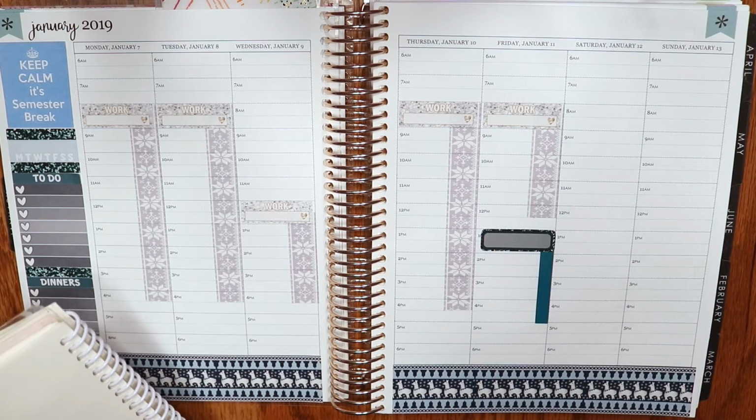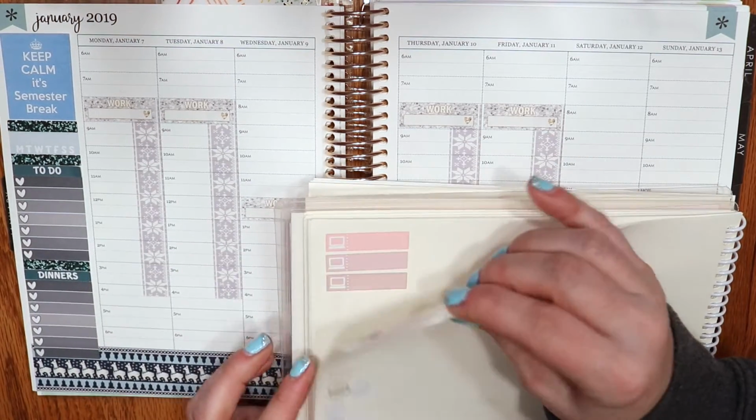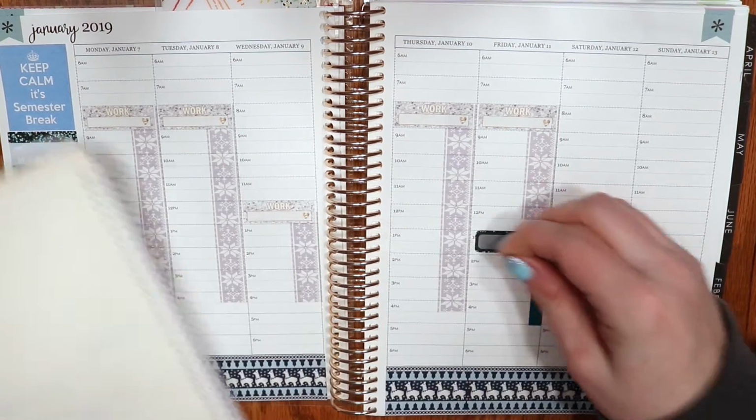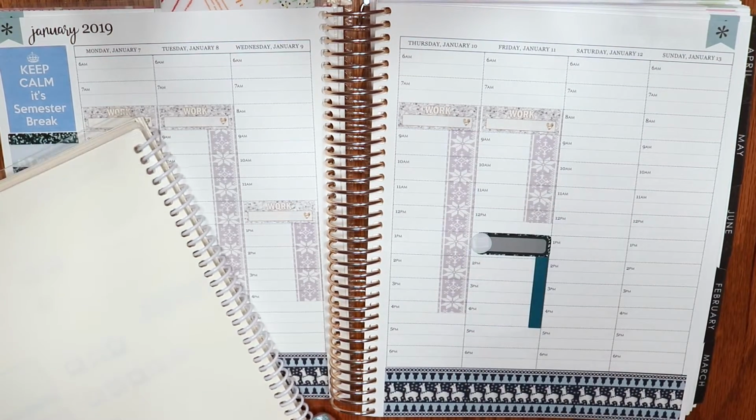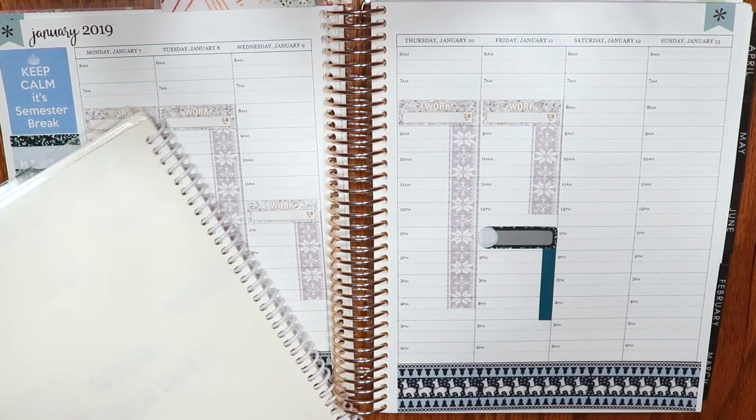Yeah, I do have this cute little book icon from Little Miss Papery. I'm just gonna go ahead and put that right there, and voila. Now that makes me super happy.